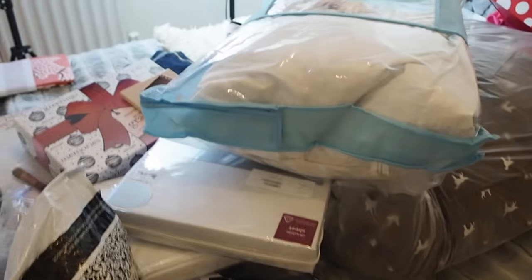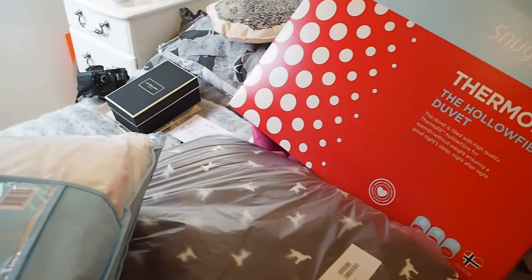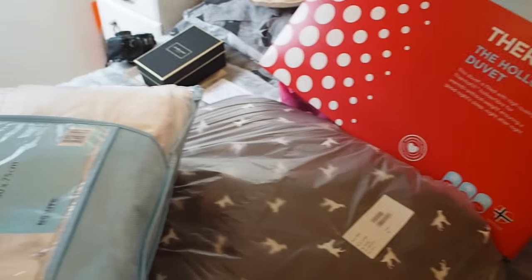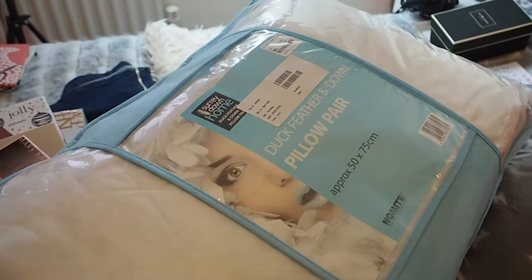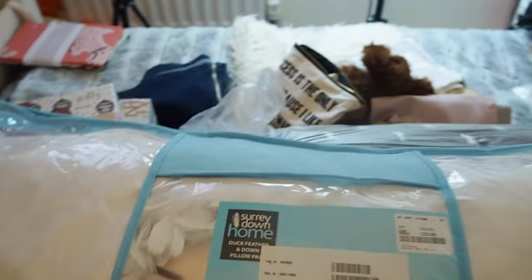So my wonderful selection of products here is from TKMAXX. I absolutely love getting home stuff from TKMAXX. They have really good brands, but you don't have to pay an absolute fortune for them. I think these pillows should have been over £100 for a pair, but I didn't even pay much more than £100 for all of this stuff. So let's start with the pillows.